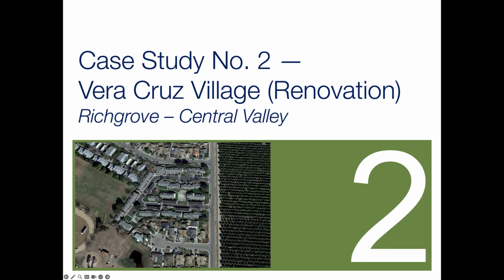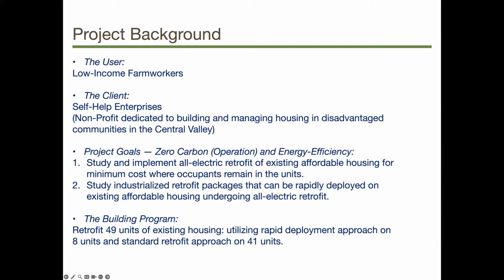And it became the subject of a possible upgrade. So you see the Google Map view of the site from satellite, from outer space. This was actually a combination project. So these are low-income farm workers, as defined by low-income affordability. The client was named Self Help Enterprises. They do a lot of building and managing housing in communities in the Central Valley.